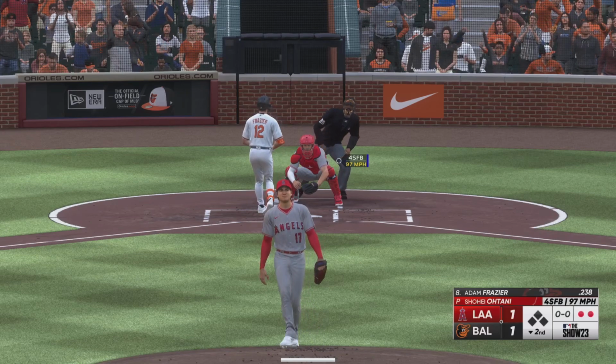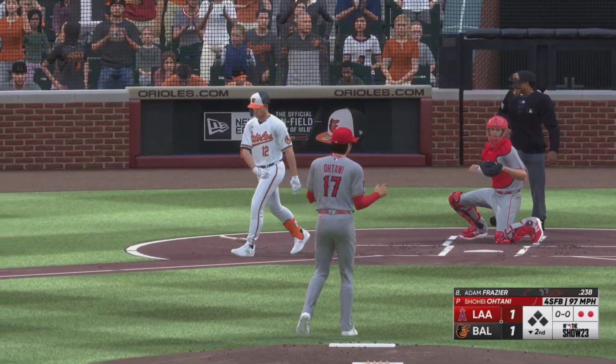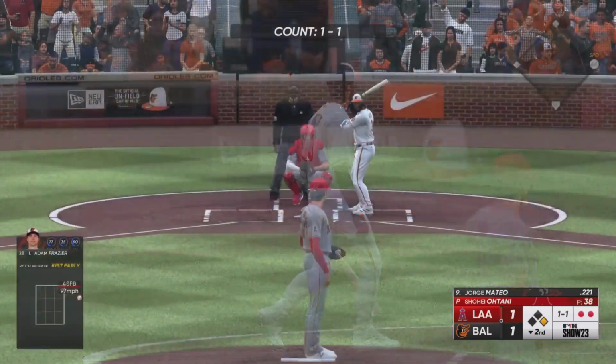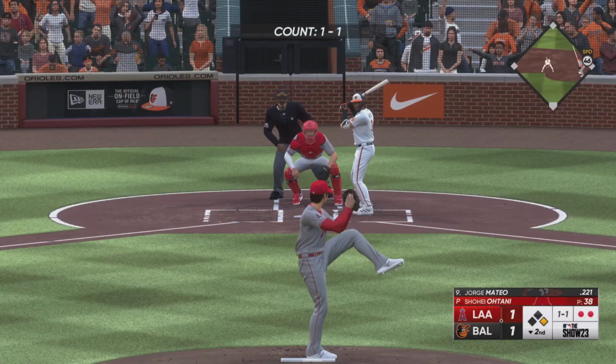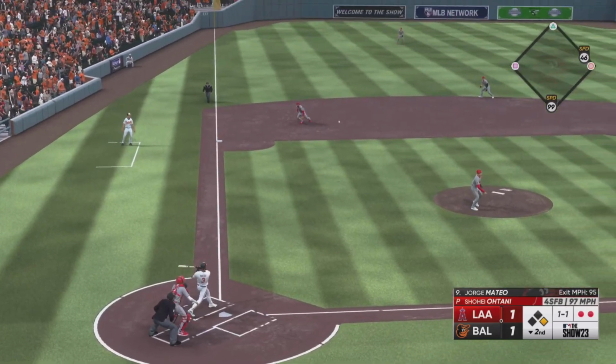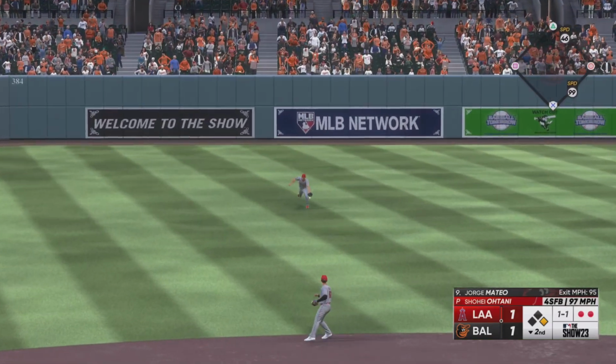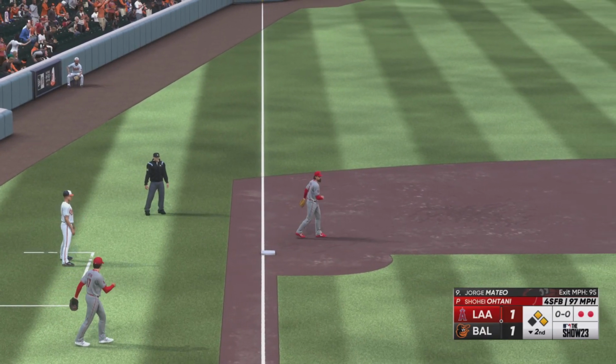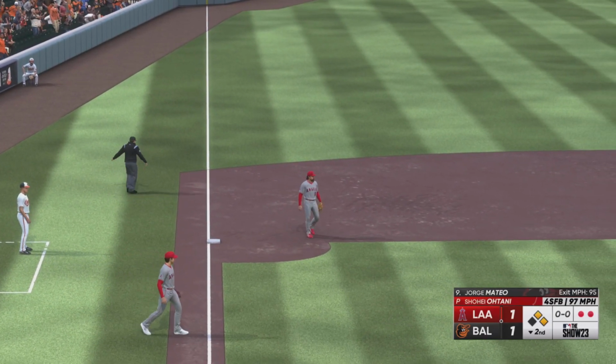The right-hander gives up the two-out walk. It's been a little bit of a shaky inning, but he's still in a good spot to get out of this thing without giving up any more runs. He's just got to turn the page and go after this next guy. On a line, base hit. Throw in holds the lead runner at second. Two on now with two away.